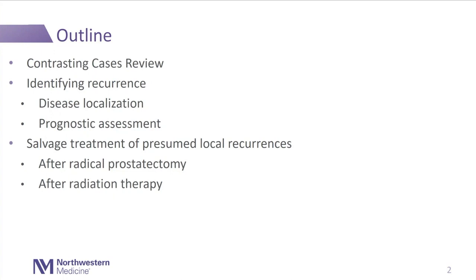The objectives: we're going to start out with a contrasting case review, and then we're going to talk about how we identify recurrences after initial local therapies, both the disease localization and then a prognostic assessment. And then we'll talk about salvage treatments of presumed recurrences, both after prostatectomy and also after radiation therapies.